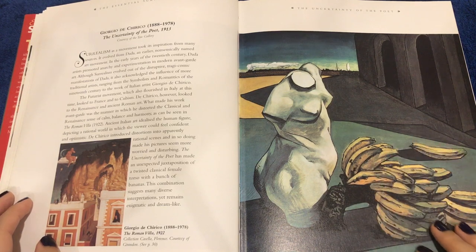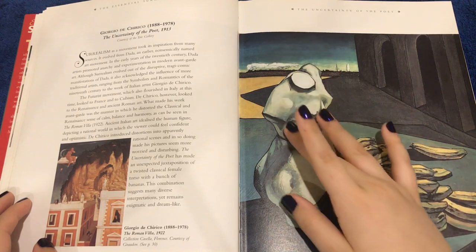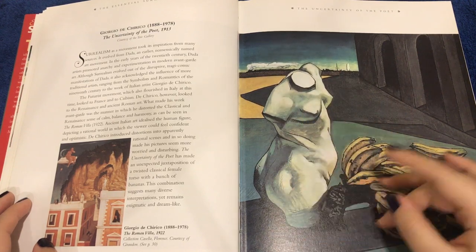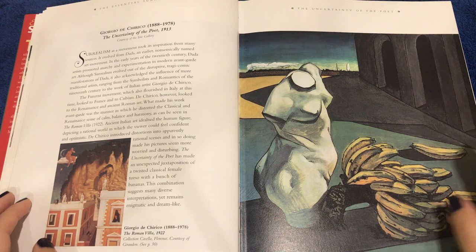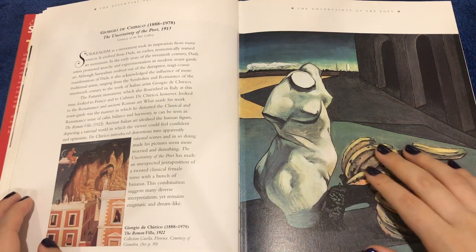The Uncertainty of the Poet has made an unexpected juxtaposition of a twisted classical female torso with a bunch of bananas. This combination suggests many diverse interpretations, yet remains enigmatic and dreamlike.